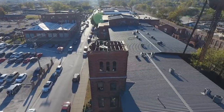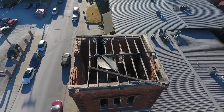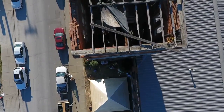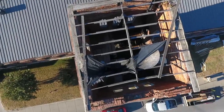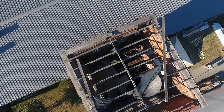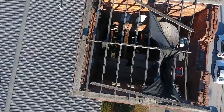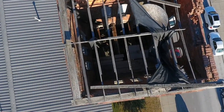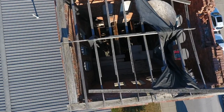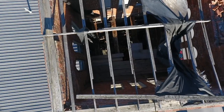That tower has been there for like 140 years or so. 130. It's pretty rough looking. They've had it covered up so it wouldn't rain down in there, and you see the tarp is gone. But that new triangle cover or pyramid cover is going to go up on top of this. So they've got a lot of work to do, needless to say.